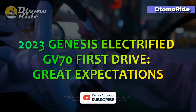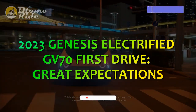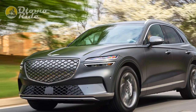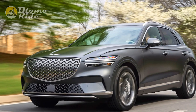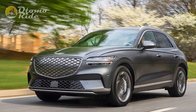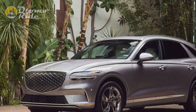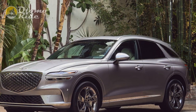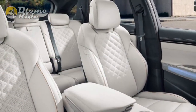2023 Genesis Electrified GV70 first drive, great expectations. The launch of the GV70 compact SUV a few seasons back marked a turning point for Genesis. The Korean luxury brand more or less doubled its overall sales in the year that followed the launch, an impressive jump even if that came from the starting point of a small lineup.